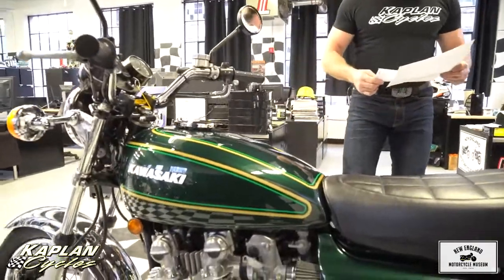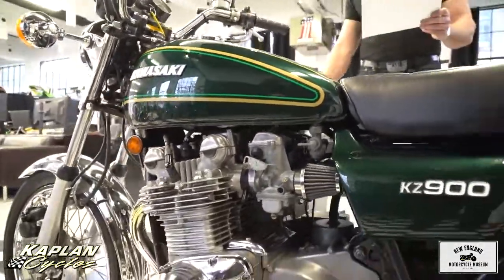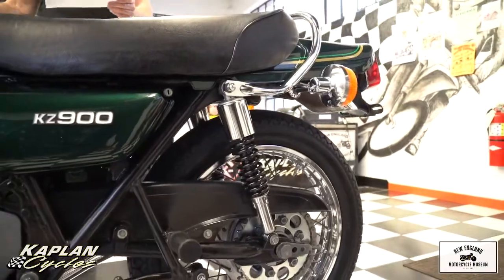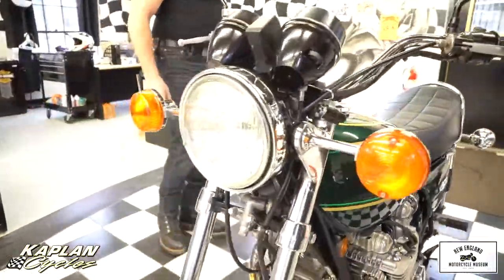It just sparkles. Brand new grips left and right, OEM, original grips, brand new sparkler caps, seat cover, which came from Z1 Parts, brand new reproduction decal set, brand new NOS KZ900 emblem, and a brand new set of KZ900 handlebars. So that's it, folks.